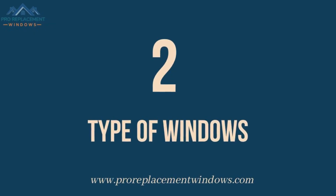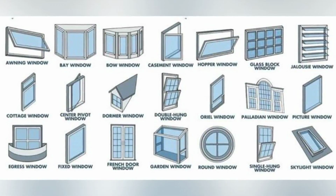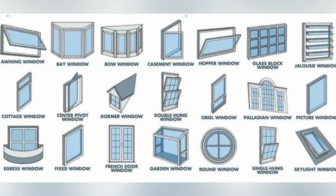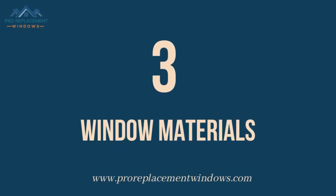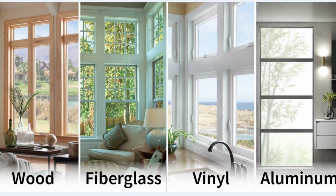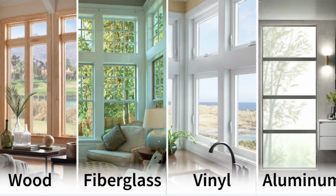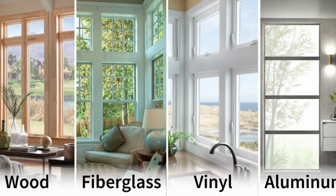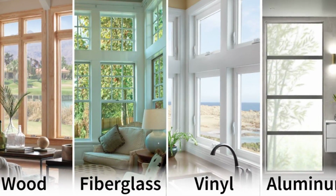2. Window types. Both Pella and Marvin offer a full range of window types including awning, casement, double hung, single hung, sliding, bay, bow, and custom windows. 3. Window materials. Pella windows are available with 3 window frame material options: vinyl, fiberglass, and wood. Marvin windows, on the other hand, are available in 4 options: vinyl, fiberglass, aluminum, and wood.